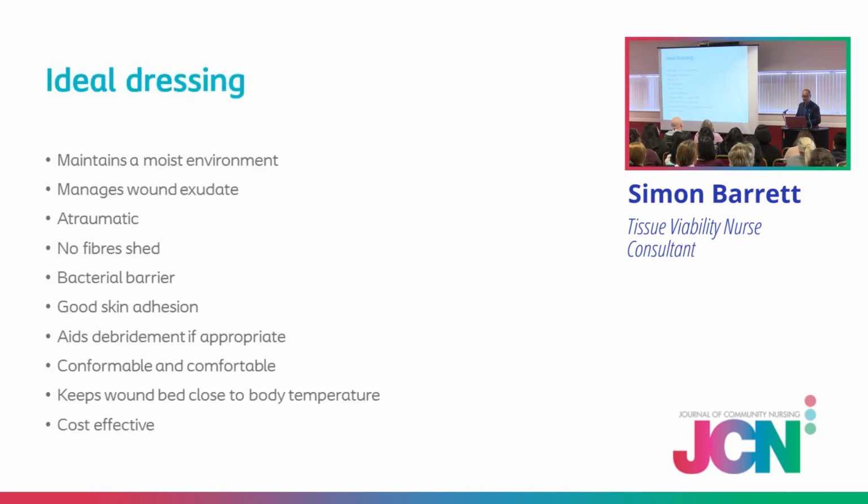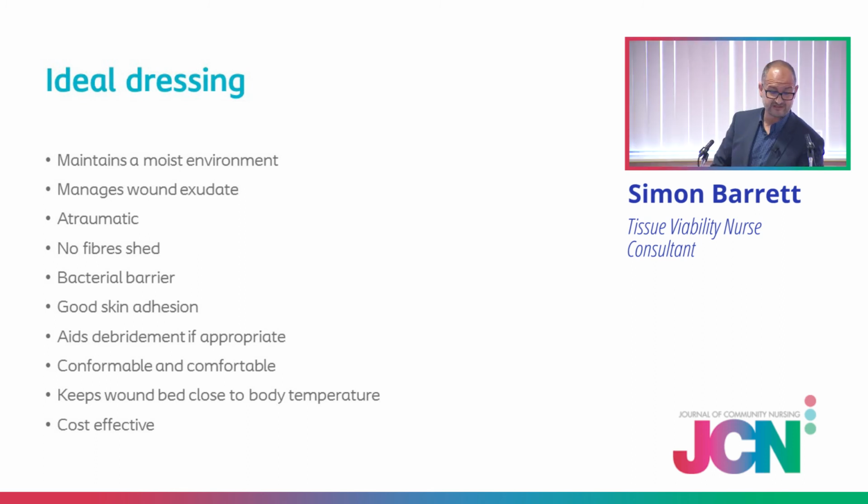So, the ideal dressing is one that maintains a moist environment and manages wound exudate. It should be atraumatic to your patient. It certainly shouldn't shed fibres into the wound because it could act as a foreign body. It should have good skin adhesion. It could aid debridement if that's appropriate, but please make sure you only start debriding, using autolysis or whatever methods you use, once you've done your holistic assessment.